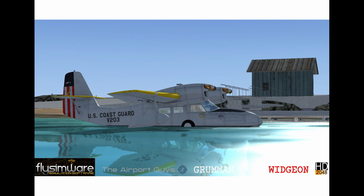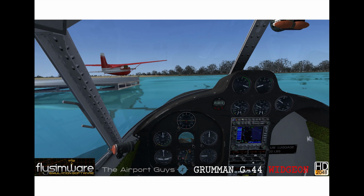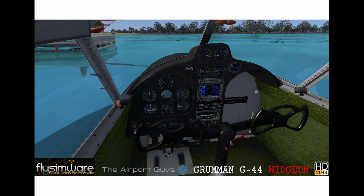Next up, FlightSimWhere's Grumman G44A Widgeon, which is the strangest name for an aircraft ever. It's like pigeon, but with a W. This is an amphibious aircraft. It was designed initially for the civil market, similar to, but smaller than, the Grumman Goose, and it was then used in World War II as a patrol and utility aircraft.